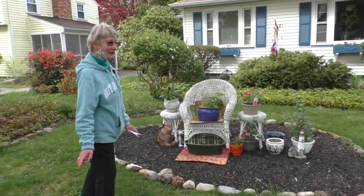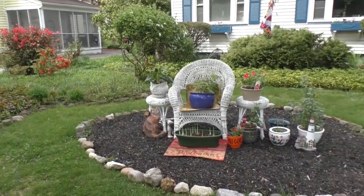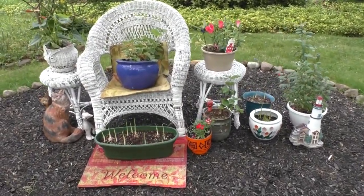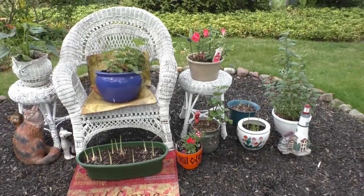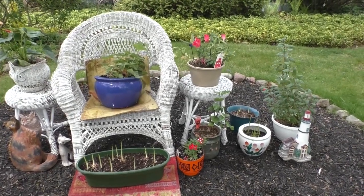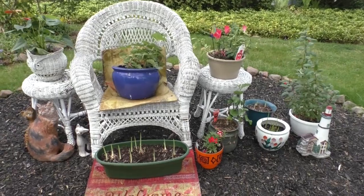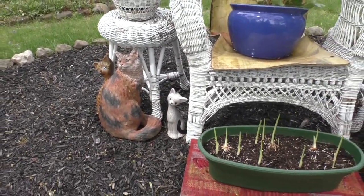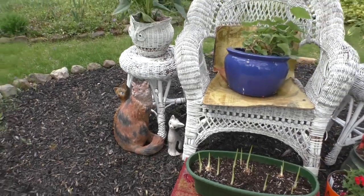So this is the front bed that I just put in a couple of years ago, to display my flowers, and I keep these in over the winter, and then I bring them out when the weather gets to the point where they can handle it. And then I have a collection of kitties that I'm interested in. I don't have a cat anymore, but I love them.